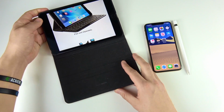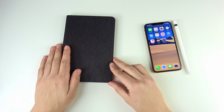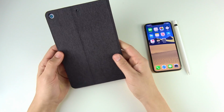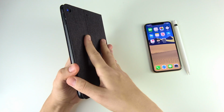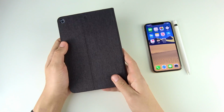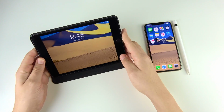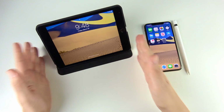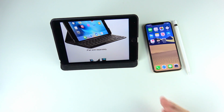I personally have a book folio on it right now. I will share where I got this one, link down below if you were wondering. It's a really nice little case. Nice texture, has a soft inside cover, and it does show the iPad mini off very nicely here. Feels like a little book, closes up nicely, but you can get a little keyboard case for this thing right here, and they could do stuff like that. So iPad mini is definitely more productive again, because you can use an actual keyboard on the device.